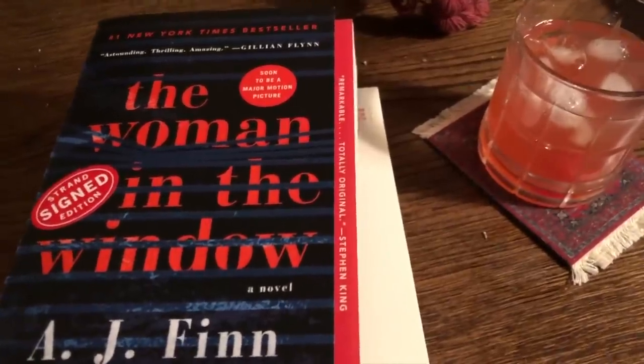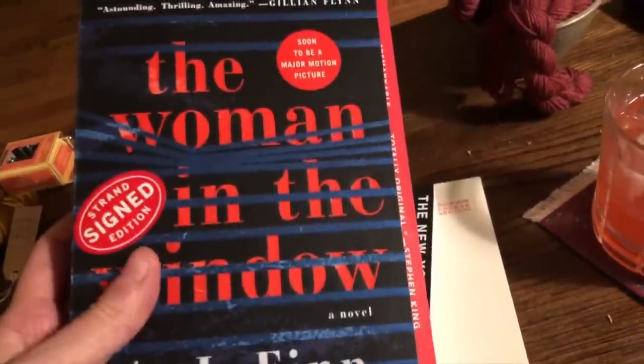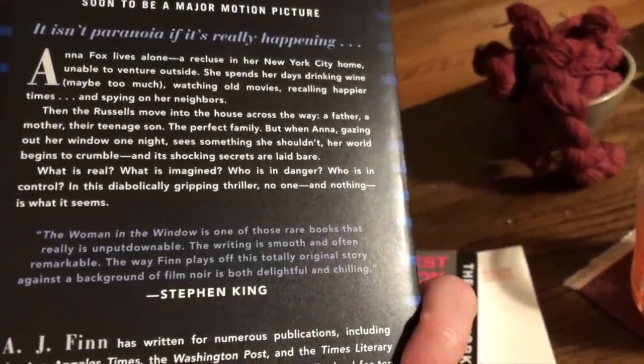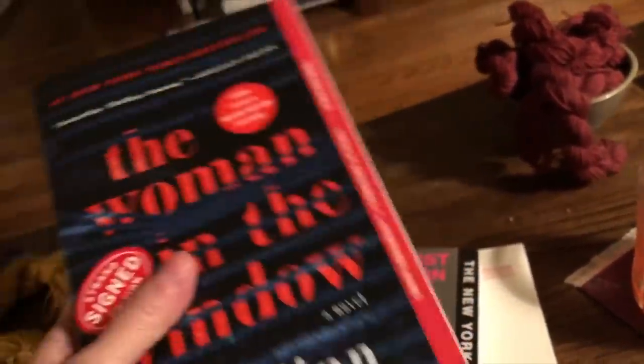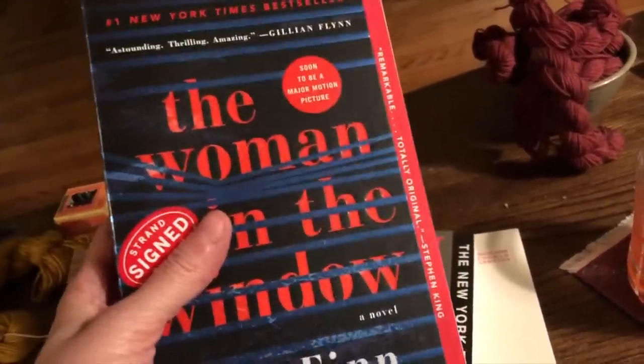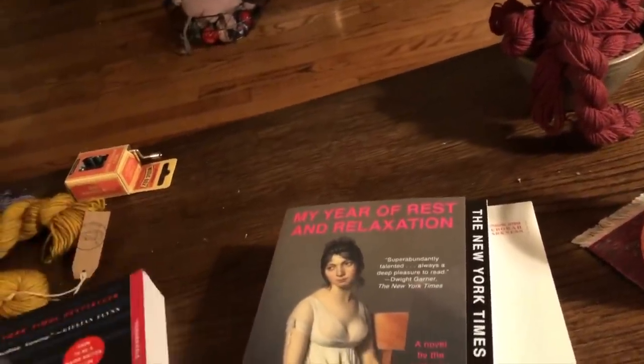So these are the three books I got. I bought The Woman in the Window by AJ Finn. This one appears to be about a recluse in New York who sees something in her neighbor's window and it changes her life forever. And apparently it's soon to be a movie.